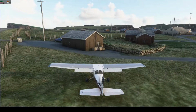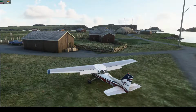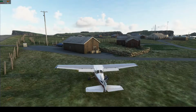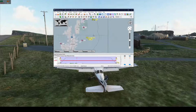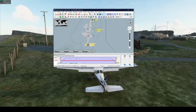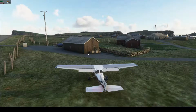My first view of Outer Skerries, and probably never get there in real life, but it's one of the more remote little islands. So if I get the map out here, you can see where we are. We're right here on the east side of the Shetland mainland. There's Sumburgh down here. So there we go. That was my little diversion. I'm not going to fly back to Wick. I shall pick up the scheduled tour from Wick another day.